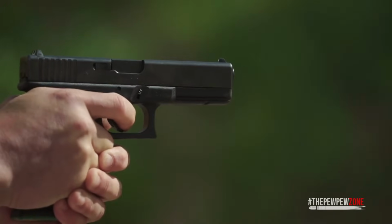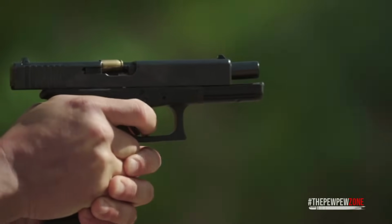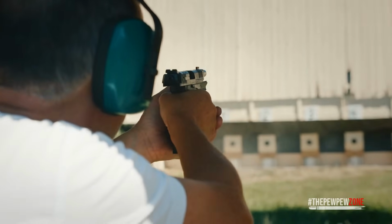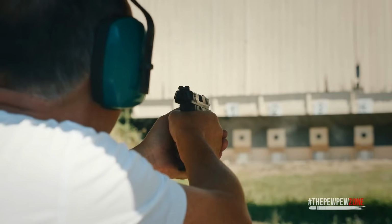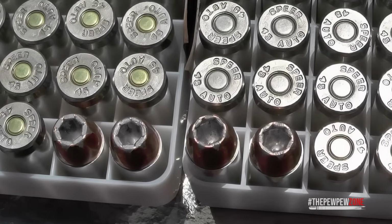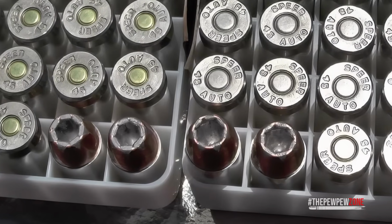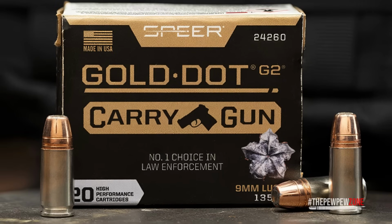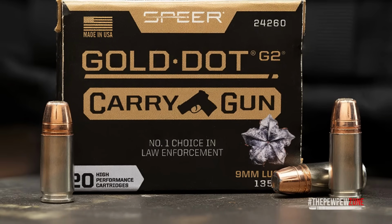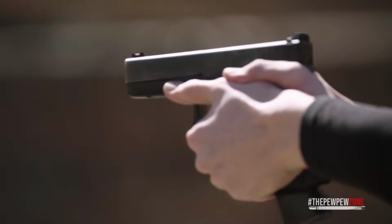Let's debunk a myth while we're here. Caliber alone doesn't determine effectiveness. A well-placed 9mm round will always outperform a poorly placed 45 or 10mm. Training and shot placement are critical, and no round is a magic bullet. Pardon the pun. However, when milliseconds count, the larger wound channels and higher energy of these rounds can make the difference between stopping a threat and giving them a chance to keep coming.